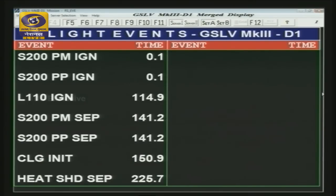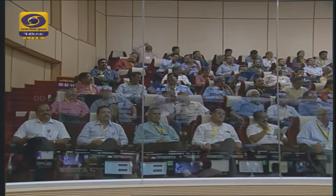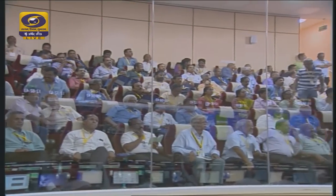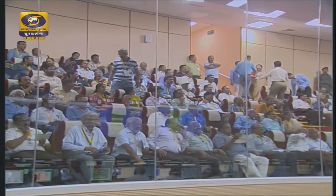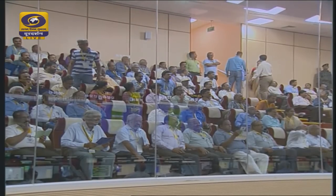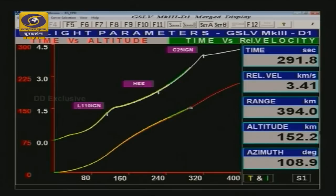As I was mentioning earlier, the L110 stage uses the Vikas engine, which is being used for the L40 stages of GSLV, the liquid strap-on boosters, the second stage of GSLV, and the second stage of PSLV as well. But the duration here is almost 200 seconds, as against 145 to 150 seconds for the PSLV. L110 stage performance is indicated as normal.